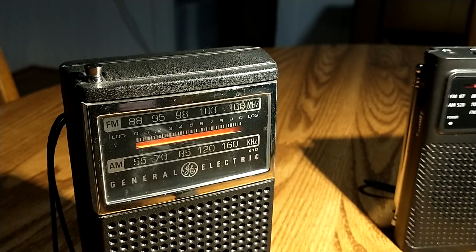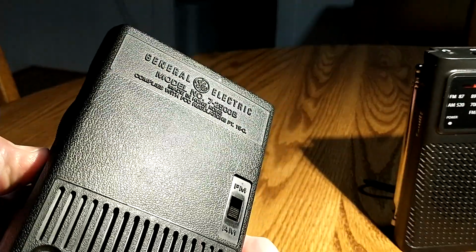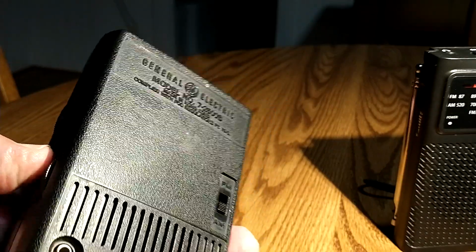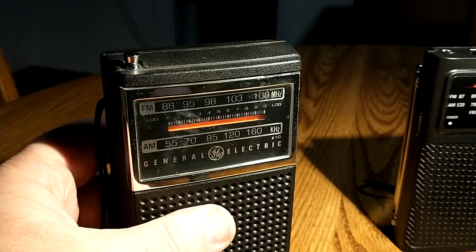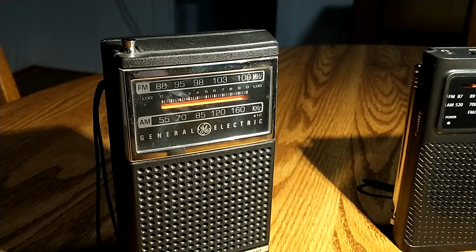So, what do we say this was? This is the GE 7-2500B. You know, back in the day, it was probably a perfectly acceptable little AM/FM radio. For me, it's kind of a subpar AM and a no FM, but the benefit was it was only 99 cents, and I guess there's the moral of the story, right?